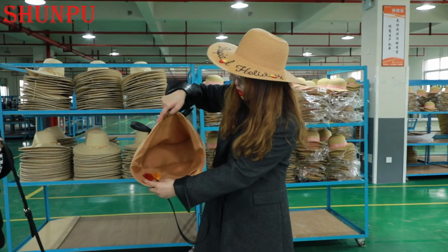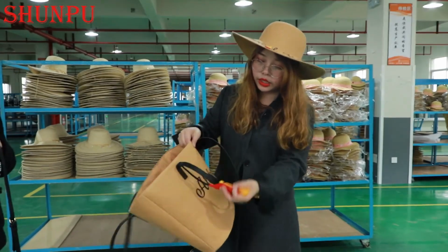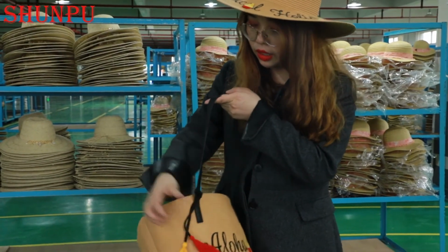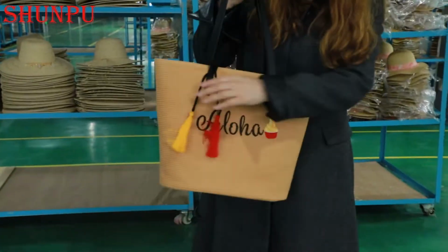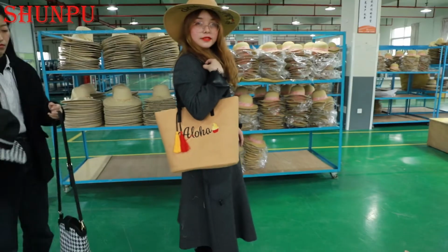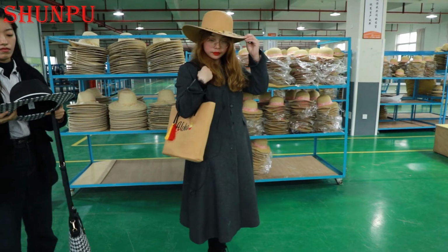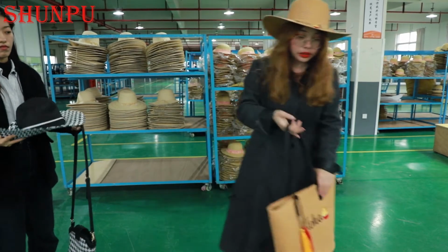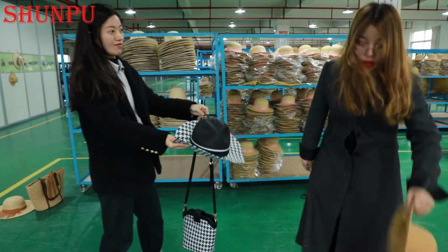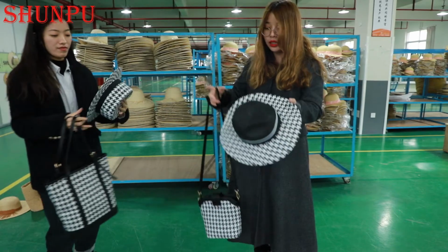Here with a red and yellow tassels here. So I can wear like this. And like this. Okay, next one.